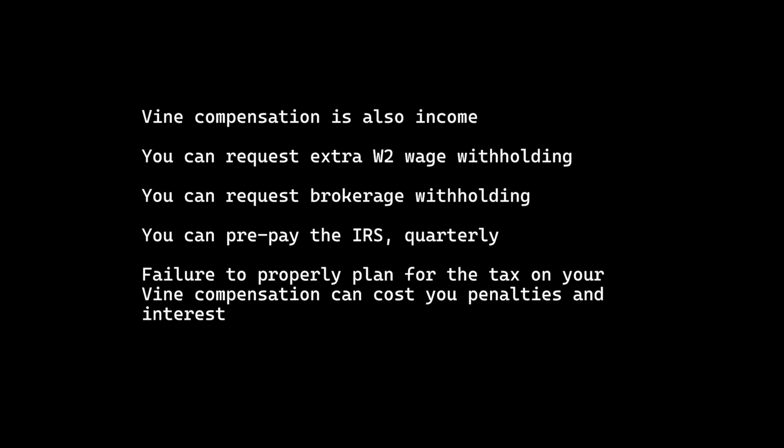If you have a W-2 job, you can contact your human resources representative and ask to change your withholding. Usually, you have the option of specifying a flat amount of extra withholding to take out per pay period. If you're making quarterly estimated tax payments already, you will just add to the amount that you're sending. The question of how much you need to send is a good one. There is more than one correct answer, but all of the correct answers start with an estimation of how much product value you want to get with Vine in a tax year.